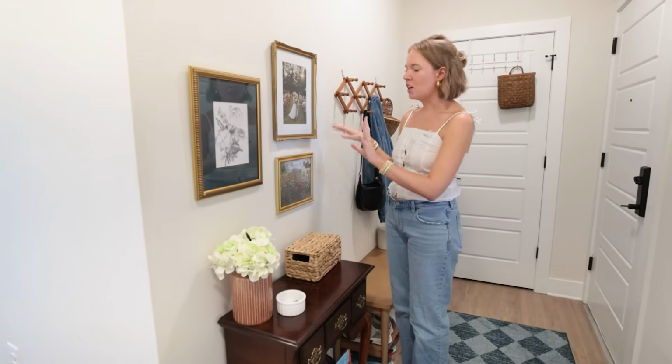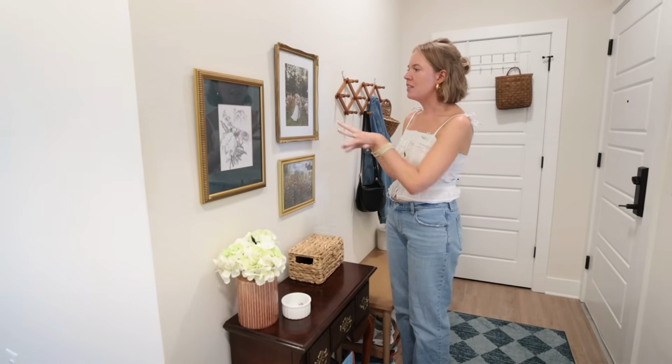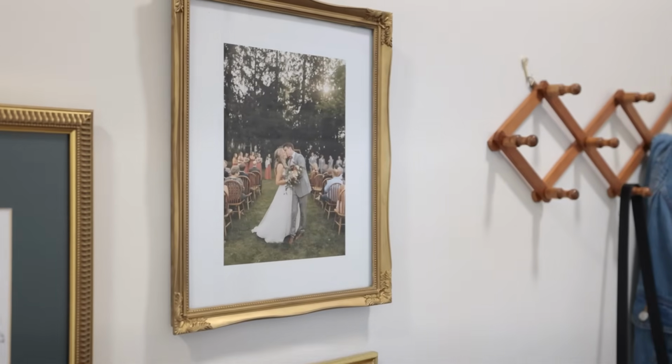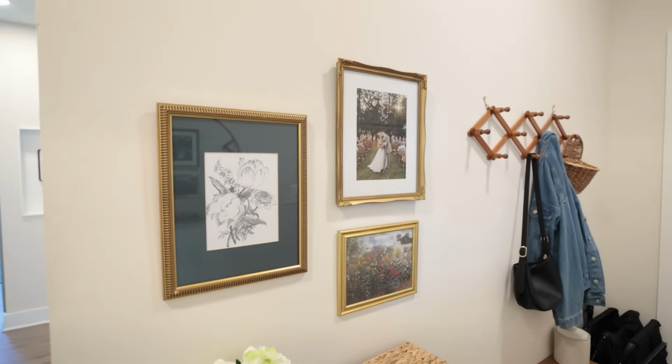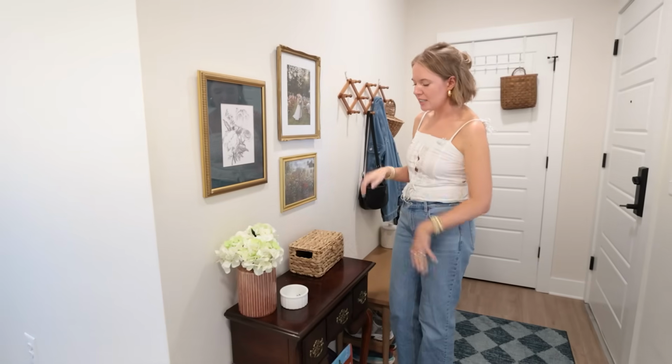And then these are just some pictures that I love, and this is our wedding photo. My husband got this for me for Valentine's this year. He got it printed out and everything, so I think it looks really cute in the entryway. And then just some other little prints I have.